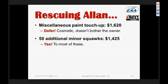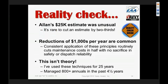The miscellaneous paint touch-ups, we got some photographs. We emailed them to the owner, said, does this bother you? He said, no. We told him not to do it. And most of the additional minor squawks, most of them we wound up saying yes to. They were small things, and they looked like they needed to be done, so the majority of them we wound up approving. And so the bottom line was that we got the estimate down from $25,000 to about $8,000 by judiciously going through and saying no to the appropriate stuff and saying yes to the stuff that really needed to be done.